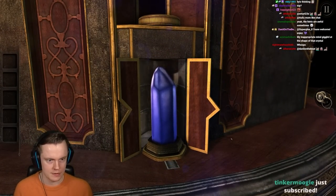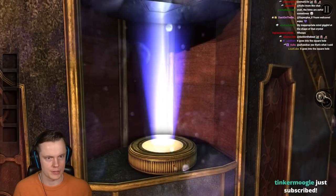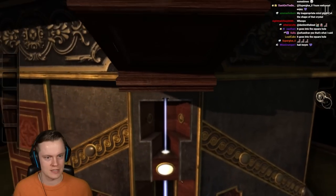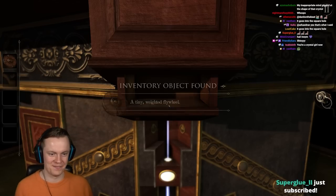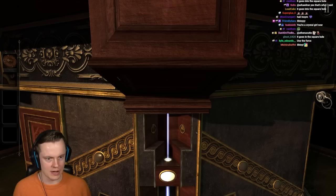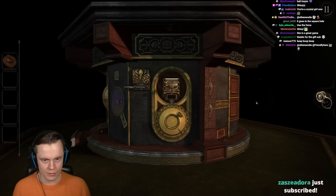Nice. Now we can spin this to focus the beam. Focus the laser. It's fun. A tiny weighted flywheel with this pattern on it, which I guess I have to find somewhere. I see it over here, but that's not where I'm gonna put it.